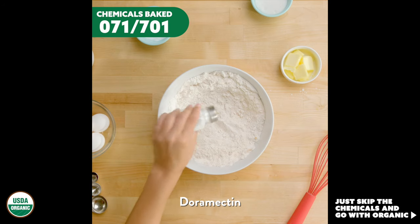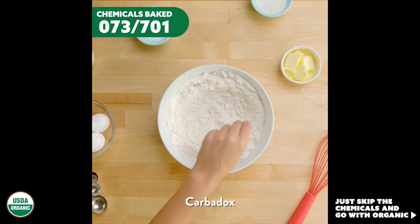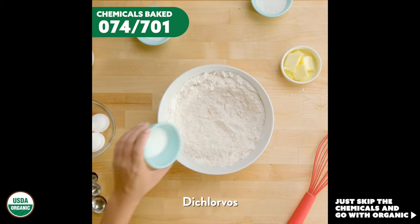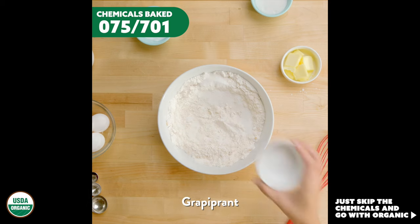You may also be adding a dash of doramectin and possibly a pinch of arsenamide, maybe a sprinkle of carbadox. How about a teensy bit of dichlorvos? Or perhaps an itty bit of grape plant.